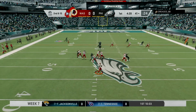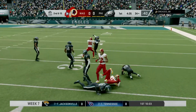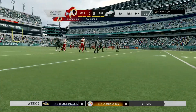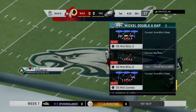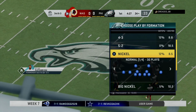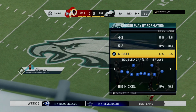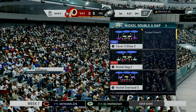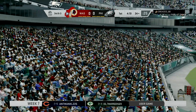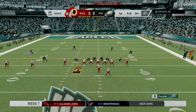2nd and 10. Here's Haskins again. That'll be caught. It's Steven Sims. The reception good for 7. It's 3rd down. Never make the mistake that the slot receivers, especially the little guys like we're watching here, are just quicker than fast. A lot of them combine quickness and speed, and they catch a lot of footballs, as we just saw there. A 2nd down completion got him 7. Now here's 3rd and 3.